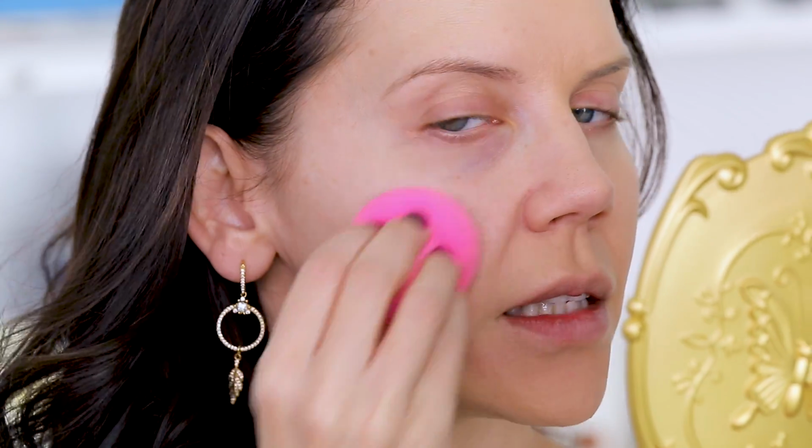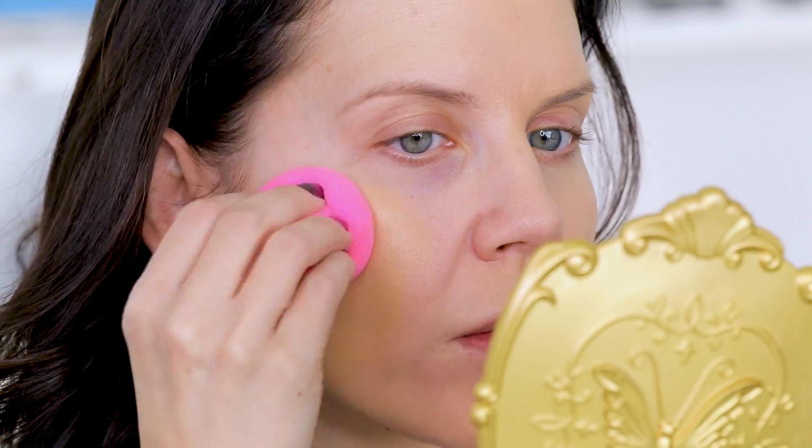So now on the other side, I'm just gonna stamp my Beauty Blender and see what we got going on with this. Something I'm noticing right away is that if you want a more intense amount of coverage, stamping the product on with a sponge is going to give you, I don't want to say more thick layer, but it is going to give you more coverage. The blendability of this product is there. Like, it really wants to blend out. It really wants to spread out everywhere.